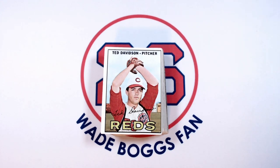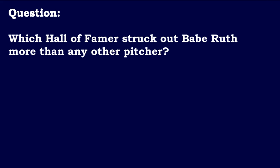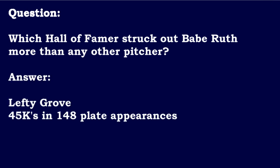All right, the question from my last video was fairly tough. I had two, maybe three that got it. I believe three got it, but some very good guesses. The question was, which Hall of Famer struck out Babe Ruth more than any other pitcher? Again, there were some great guesses, but the correct answer is Lefty Grove. In 148 plate appearances against Babe Ruth, he struck him out 45 times. So Lefty definitely had Babe Ruth's number throughout his career.